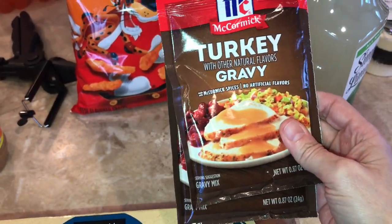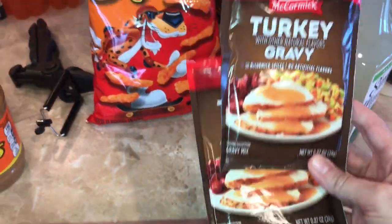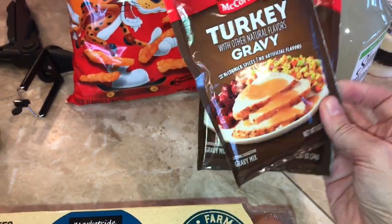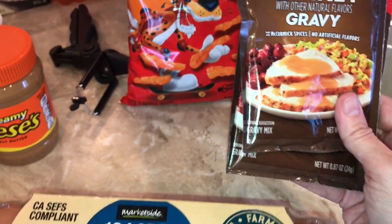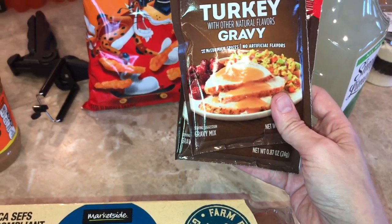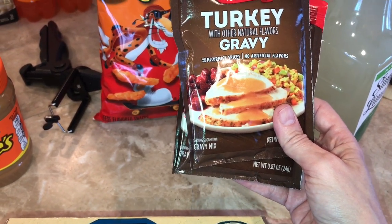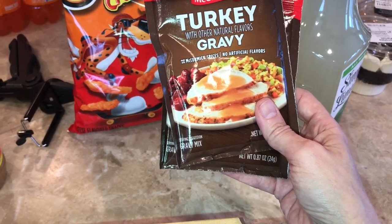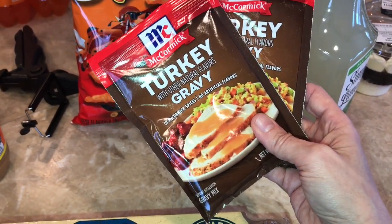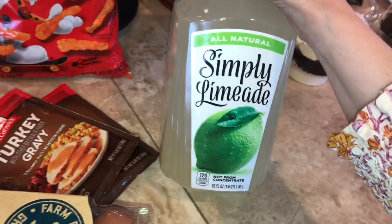And here's some McCormick turkey gravy. I just went ahead and grabbed a couple of packs of these. I always use the packaged gravy because that's the way I am. My mom used it, I use it, and I love the McCormick. I've tried other brands and ruined Thanksgiving because it was nasty. So I always stick with McCormick. It's just really good. And this stuff is so yummy.